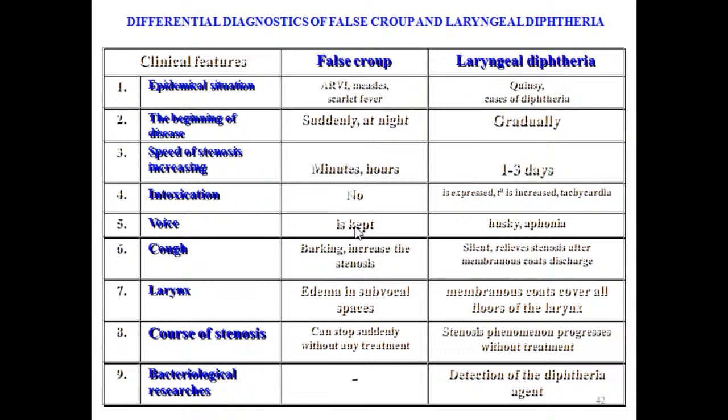And in the case of diphtheria, intoxication is quite big and there may also be tachycardia. And one of the main symptoms, in the case of false croup, the voice is kept, and in the case of laryngeal diphtheria, it's a husky voice up to aphonia. Because if you remember from microbiology, Corynebacterium diphtheriae has a special neurotoxin, and this neurotoxin affects nerves that take part in phonation.